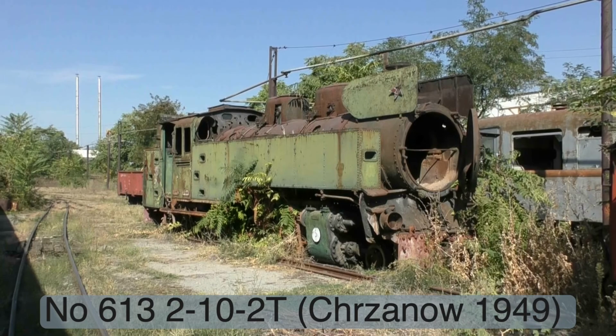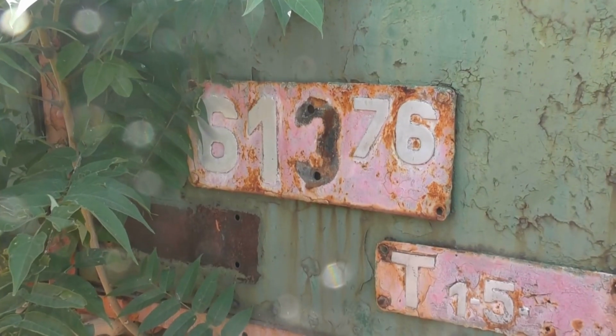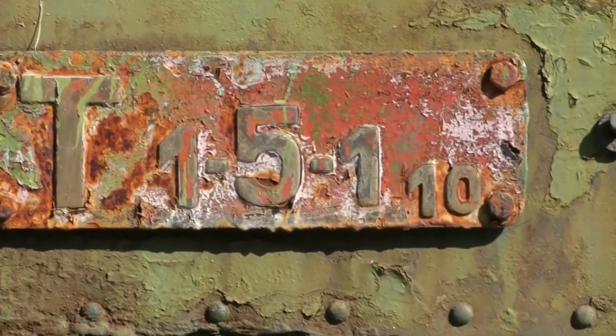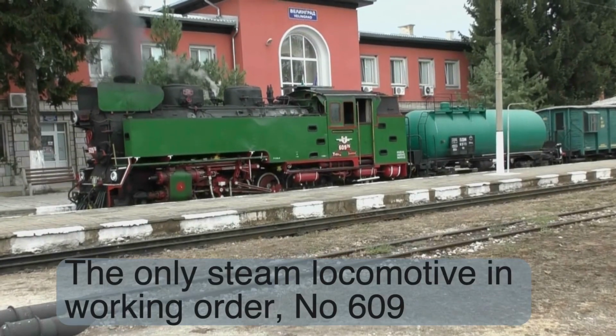Eventually, in 1940, 5 massive 2-10-2 tanks arrived, followed by 10 more after the war. These were the 600 series and proved very suitable for the line. Even so, double heading was often needed. One loco, number 613, is stored at Septembrai, and one, number 609, is in use.